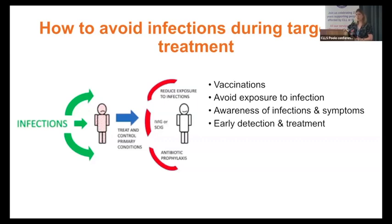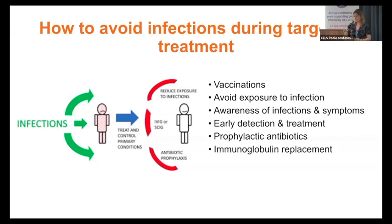Early detection and treatment is very important. Sometimes people have back-to-back infections, and having prophylactic antibiotics can be very helpful. Antibody replacement: we still need a lot of research. It's quite an under-researched area. I sit on the CLL National Trial Group, and I'm always plugging that with all clinical trials we need to be collecting data and understanding the mechanisms of why people get infections.